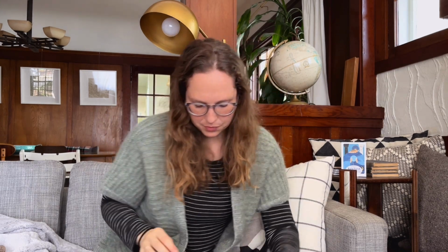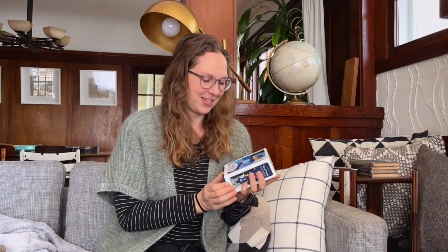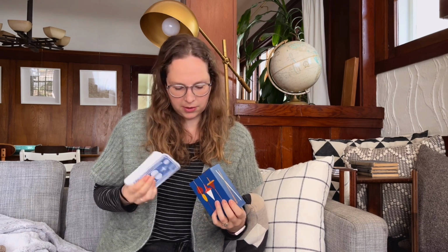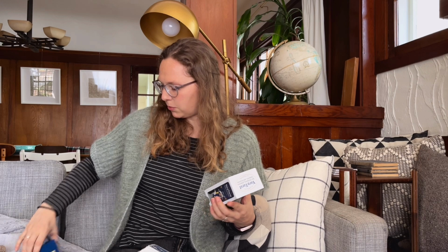Yeah. Okay. Then my final acquisition, this came in the mail yesterday. I was so excited. And it is the Yarn Tarot. So it is a tarot card deck. I dabble. I'm not an expert, but I dabble in tarot, especially with my friend group from college. So this is the little box that it comes in. I just got it on Amazon.